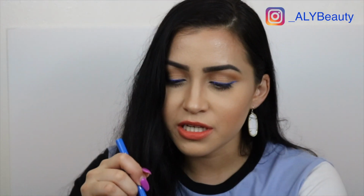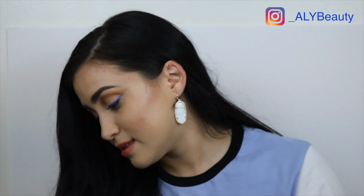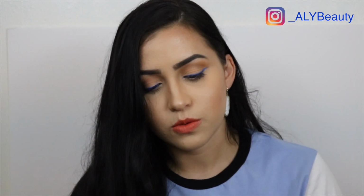The pigmentation on this liner is very light. I really thought it was going to be as bright as the pen, and no. And when you apply it on your eye, it comes out really light. So big disappointment with this liner. This to me is going back. From them, I do like their black liquid liner. You all see that that's the liner that I use the most. If only they would use the same formula for this liner.